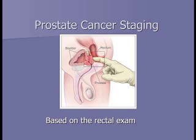In regards to staging, this is a pictorial of a doctor doing a digital rectal exam, so fingers in the rectum. And you can see the doctor is feeling the back of the prostate. So here's the rectum, finger in the rectum. Here's the bladder. And the urethra goes through the prostate. So the doctor is able to feel the back of the prostate. So it's not the most sensitive exam. You're only able to feel the back of the prostate.